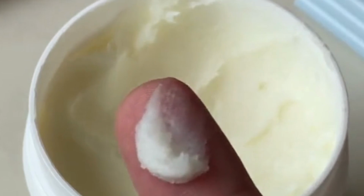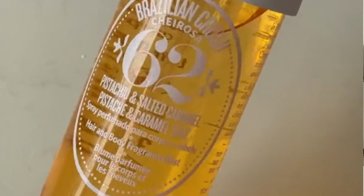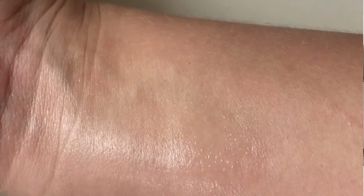Scent molecules like to latch onto oils, and if there isn't enough in the skin, then the scent will fade faster. So make sure to mist your favorite fragrance onto well moisturized skin, and you'll get a much longer lasting scent experience. Let's do number 68.